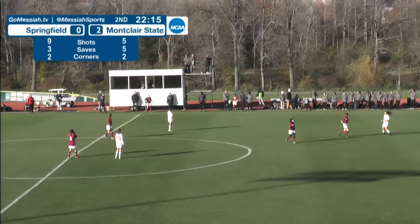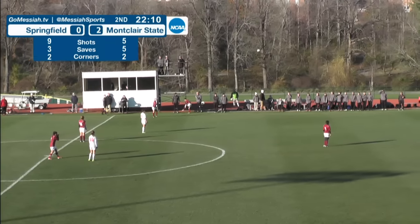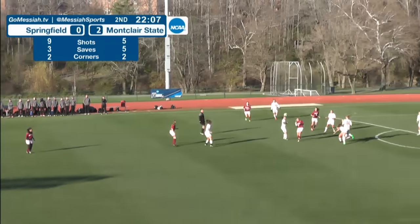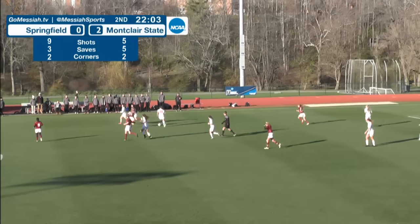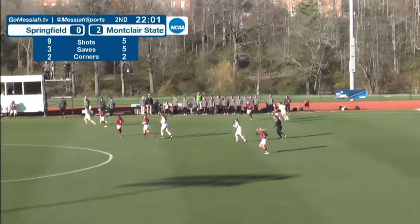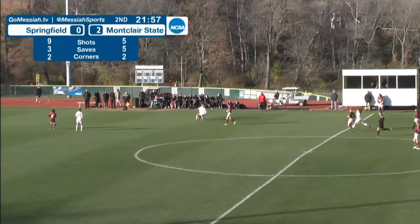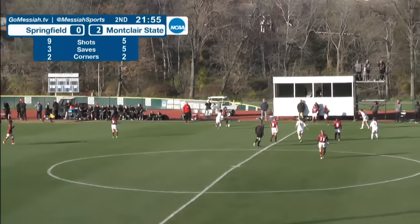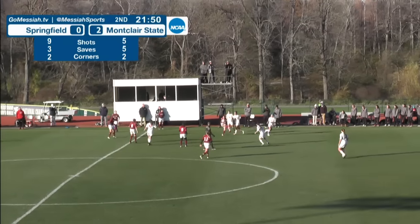Again, fairly even in terms of our stats. We've got 9 shots coming from Springfield, 5 from Montclair State. 4 of those Montclair State shots coming in the second half. 2 of them have been really solid looks. But actually, my fault. That's 9 shots coming from Springfield and 5 from Montclair. I mix those 2 sides up. That makes a lot more sense. Springfield, 8 shots here in the second half.